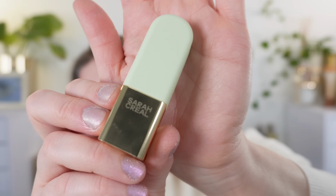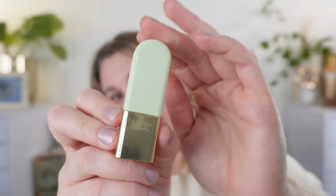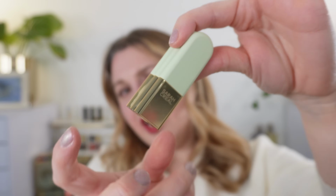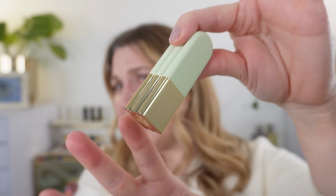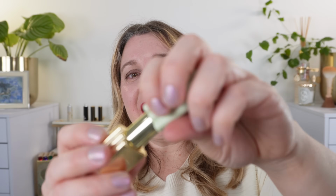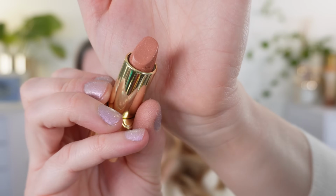So this is the packaging for the Sarah Creal. You can see that we have a soft seafoam green at the top, and then at the bottom we have not quite a satin, not quite a matte, not even exactly a satin matte finish for the gold. And this is a magnetic closure, and the three new shades that I have here were gifted, and then we're also going to swatch the two that I purchased originally. And I have to say, I do really like this lipstick formula.